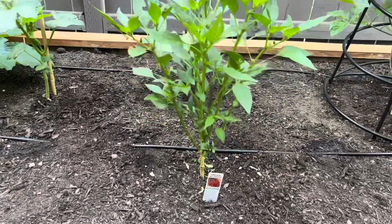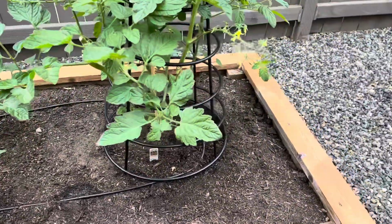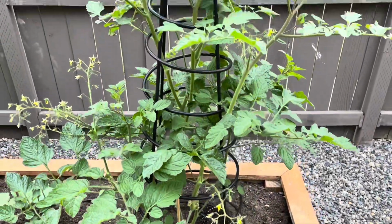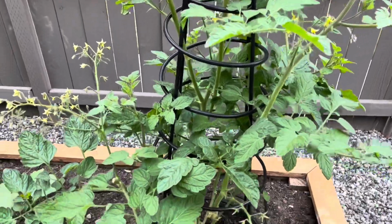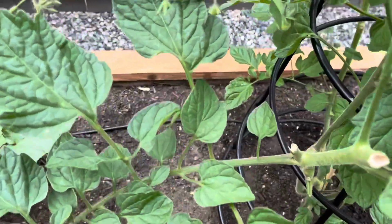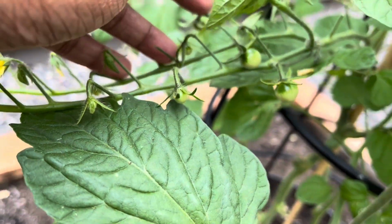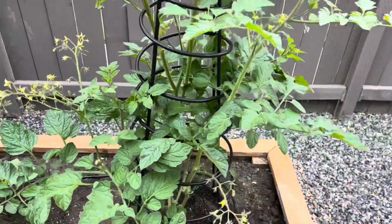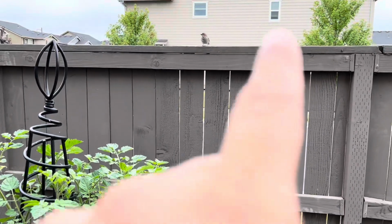Here we have the Bangkok hot pepper. This one is also growing nicely. I don't know if you guys are hearing the chirping of the baby sparrows in the background. I will show you in a bit. What you're seeing here is the cherry tomato plant. This is over 3.5 feet tall right now, and it's also producing tiny cherry tomatoes at this stage. Soon this plant is going to go crazy with cherry tomatoes, inshallah. Here's one of the baby sparrows that you can see.